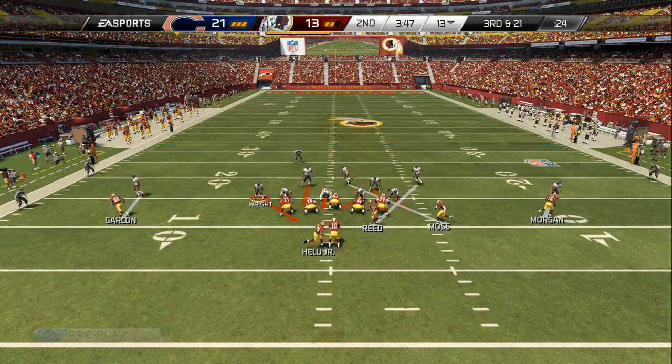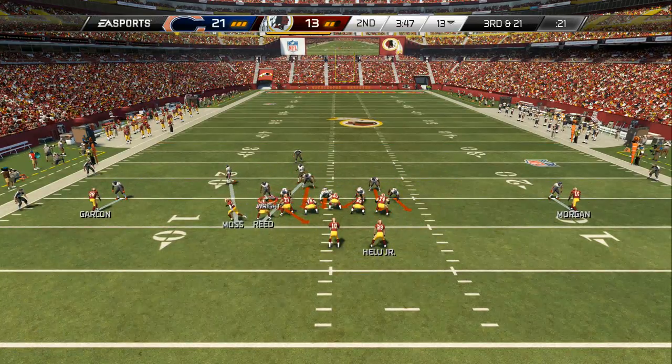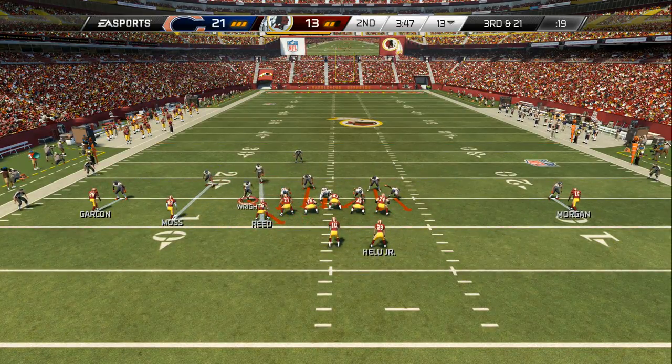Move, move, move. On the way, third down. White, white. Get out, black game.